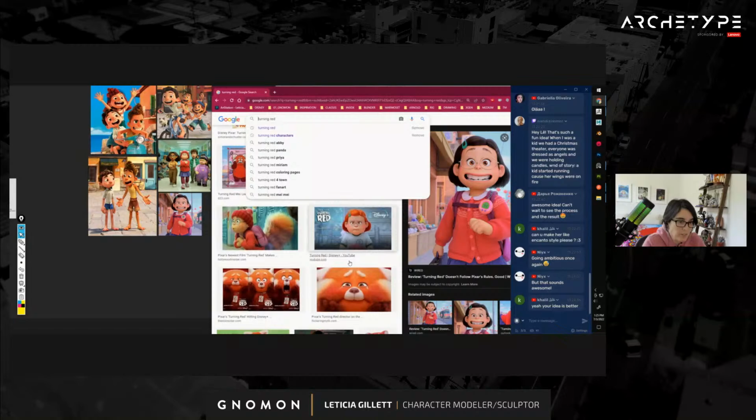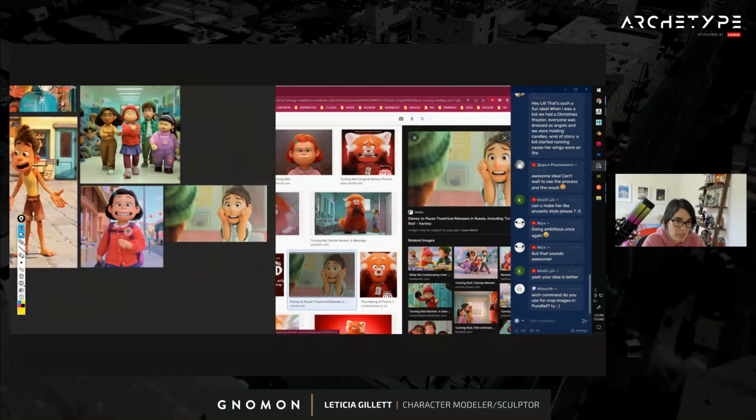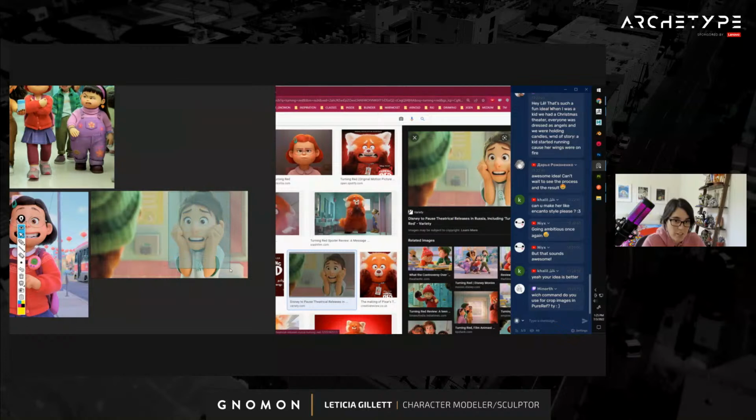I think that's enough. It is good because it's kind of a more generic background character, so we can take a look and see some cues. Which command do you use to crop images in PureRef? You hold C. So I'm holding C, I click and drag, and then you have to select the image, and then you hold C, click and drag, and then it crops it. Pretty cool.